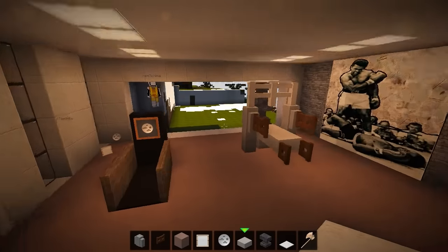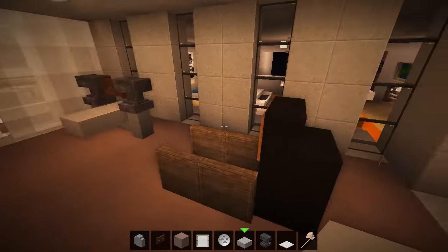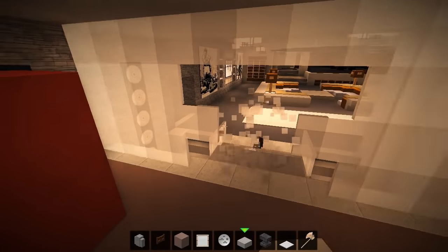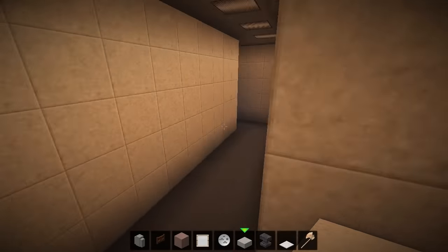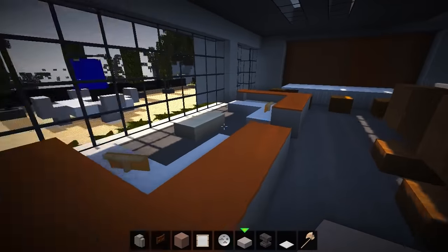That is my gym. Still got to work on the window, work out something about that. But yeah, that is the gym. So that's cool. Let's fly out the door and find out.